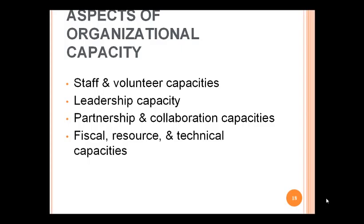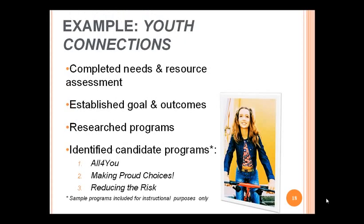You'll need to understand key capacities you need to support the program implementation. You'll also need to determine whether you have the right levels of capacity for the potential program, as well as identify capacities that must be further developed so that you can proceed. Consider aspects of organizational capacity such as staff and volunteer capacities, leadership capacity, partnership and collaboration capacities, and fiscal resource and technical capacities.